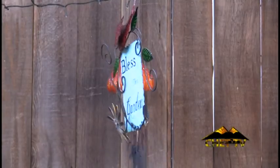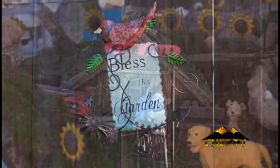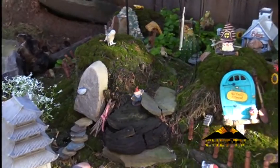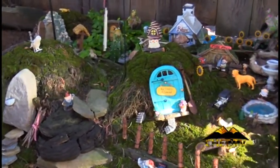One of the things that's been special this year is that my grandchildren actually came and did the initial setup of the garden. Usually I set it up and they come to visit in July and then they get to play in it. But this year I still had everything inside when they came in April, May. And so I took all my bins of fairy garden things out into the carport and I said, fly at it.